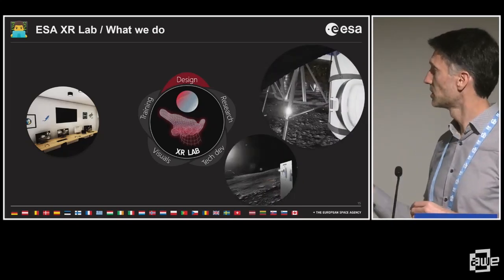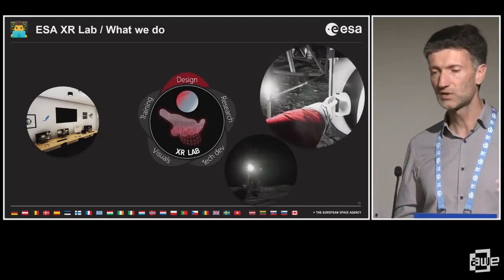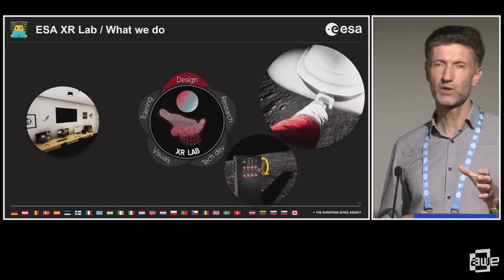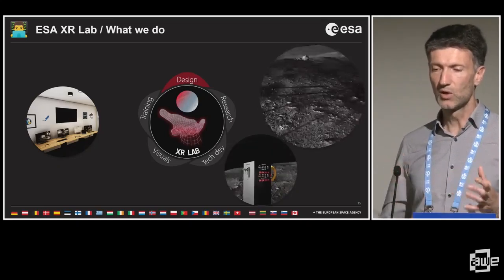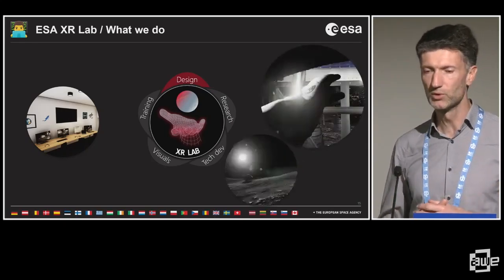So in the other video here with the little wheels, you can change the time of the day, any time, to see, if you conduct this operation today, do I have solar reflection on the solar panels? Do I get blinded by the sun? Do I get long shadows, etc., etc.? And all that is a kind of first step towards a digital twin of the moon, right?